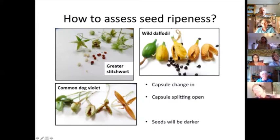But to avoid losing the seed, I would say you could also collect capsules that are going paler green, like the two here. You can also collect the very green ones here, but they don't always ripen off the plant, so it's 50-50 whether those will actually turn into viable seed or not. It's better to go for the more mature ones.